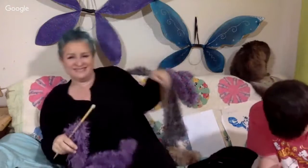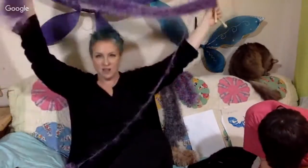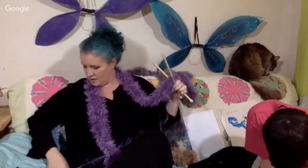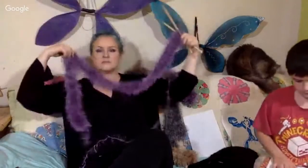Mm-hmm. Where did my other knitting needle go, y'all? All right. This is already really long, and I still have this much yarn. Look at this on camera. This is such a beautiful color purple. I'm in love. I love it. And it matches my eyeshadow.